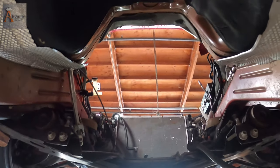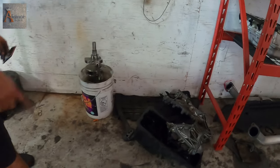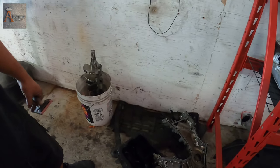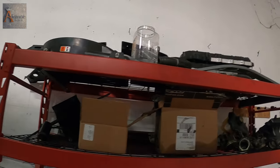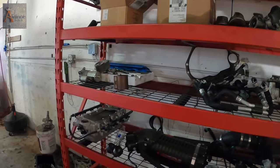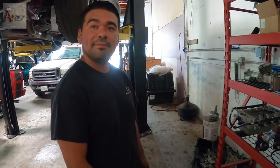So where's the motor right now? The motor right now is all in pieces. There's the cover right there, the oil pan, there's pieces up here. And we're doing all the machining right now. Some of the parts are still brand new in boxes in the office. So we're gonna gather all the stuff, finish all the machining and set up a table to do all the assembly.